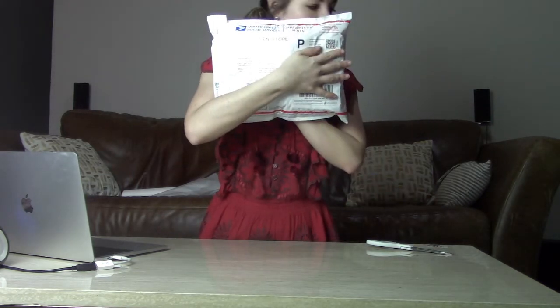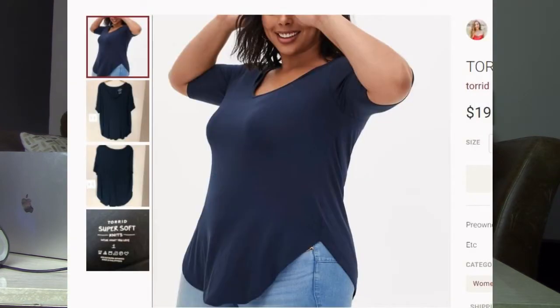So one down, covering up their information. One ready to ship. Our next item is an item that sold again. I think this one sold like 15 days after listing. This is a Torrid super soft navy blue t-shirt, and someone sent me an offer for $19 and I said yes, let's get this packaged.